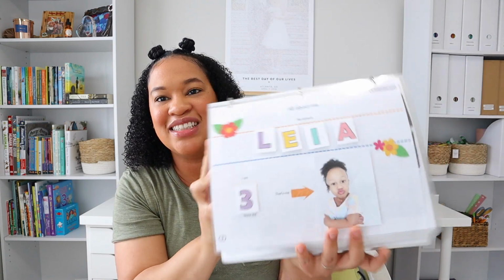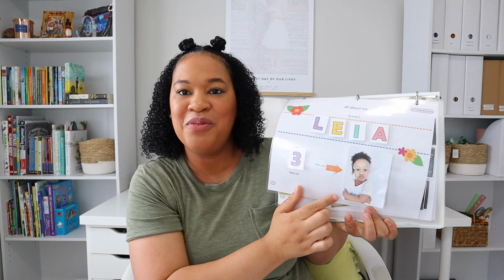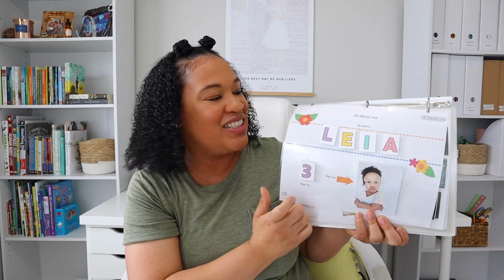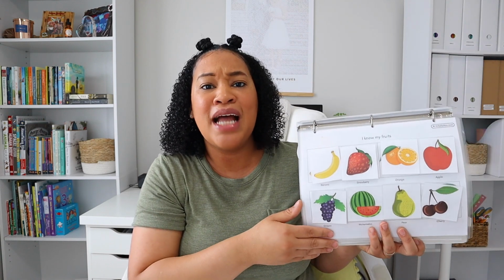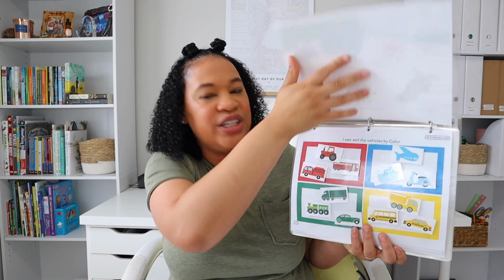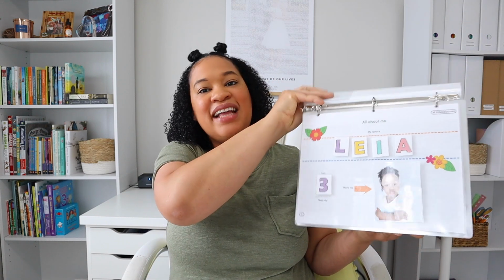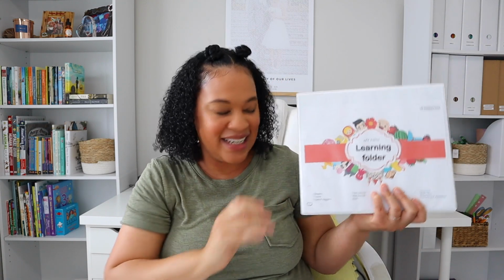So right here, this is actually a picture of Leia, and it's a cute little Velcro folder where she's learning her name. It's a picture of her and it has her age, and it's just fun and interactive ways for her to learn different things. And while the other activities I have down here are very hands-on, sometimes I don't have the time to pull out all of the activities, and when I have those days when I'm feeling kind of lazy and don't really want to get things together, this learning folder has definitely come in handy for just learning different things. They have color and shape sorting. It is so many different pages of learning in this little interactive folder, and I love this, and she's already been using this.